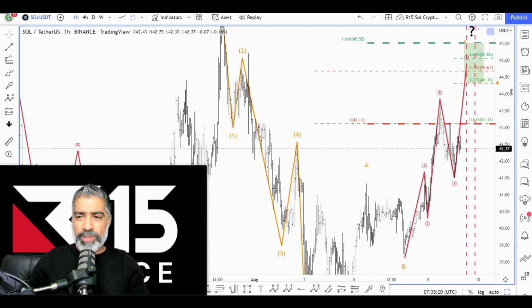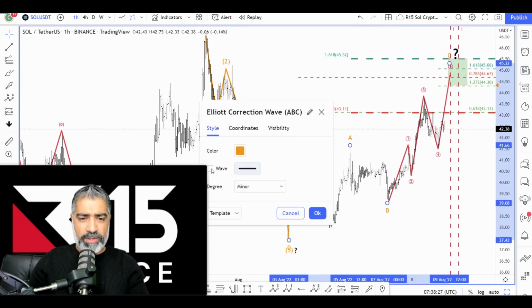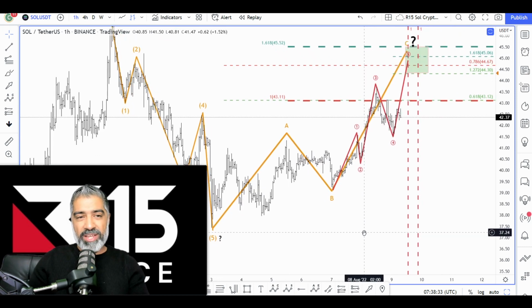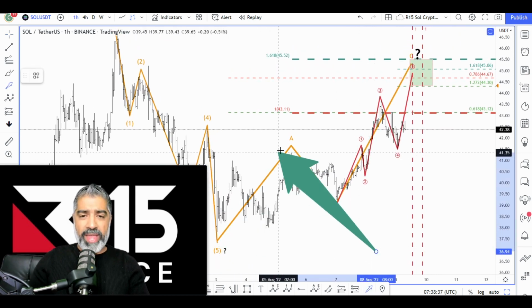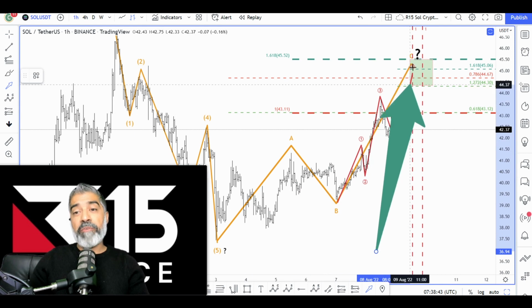So what I want to show you is this. I know there's a lot of lines on the chart right now, but it will make perfect sense to you when you see what I'm about to show you. All right, so let's just play this out. We don't know if it's going to play out like this, but let's just assume for a second it does. We've got this wave A, B, and a potential wave C, and it's potentially breaking down to 1, 2, 3, 4, 5.